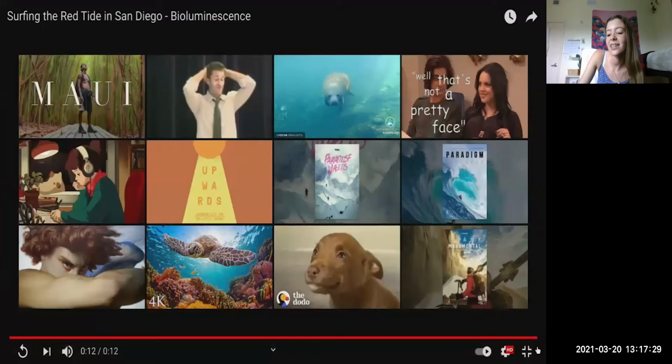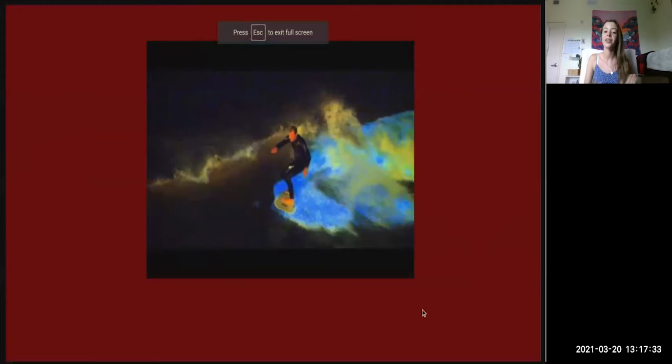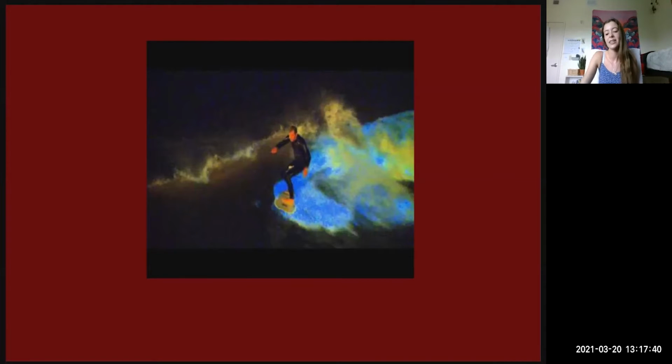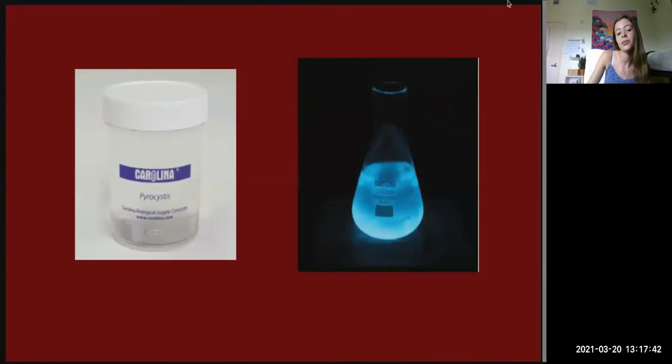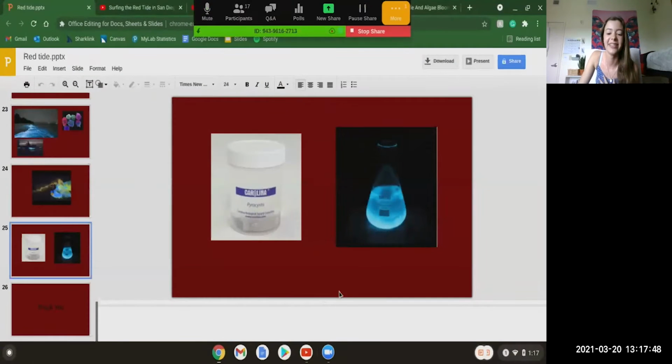Okay, that was just a quick little tidbit, but surfing the bioluminescence is super cool. And those are the same thing, except these ones don't hurt the environment, right? Okay, so you can actually get them and grow them, which I just so happen to do.